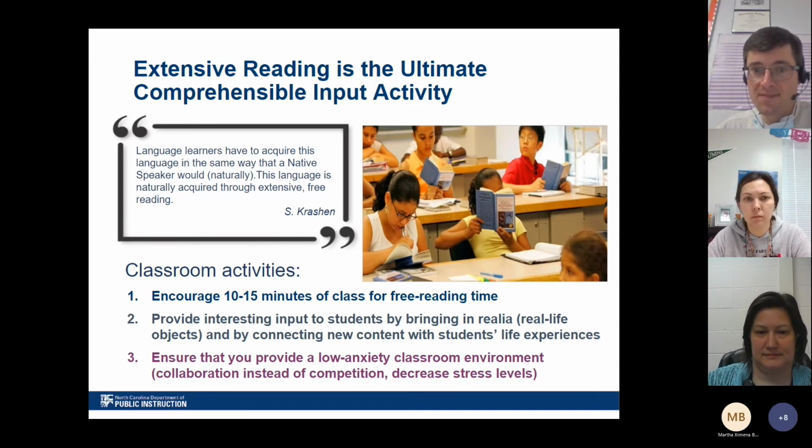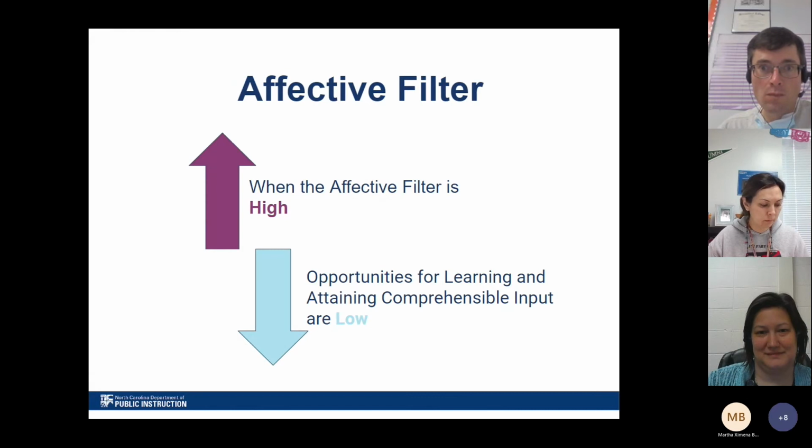There are different pathways to fluency, but they all involve reading texts of progressively increasing difficulty for pleasure. So that is key: free reading for pleasure in the classroom. Another thing that teachers can do is to provide interesting input to students by bringing in realia, and we all know that realia is real-life objects, and by connecting new content with students' life experiences. Teachers should also ensure that they provide a low-anxiety classroom environment by encouraging collaboration instead of competition, and by maintaining decreased stress levels. All right, we can move to the next slide, please.